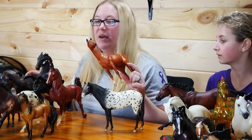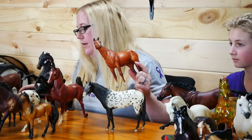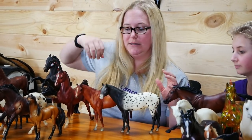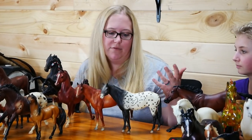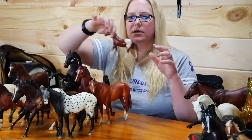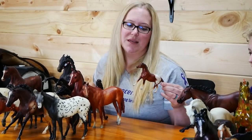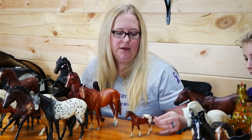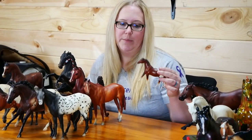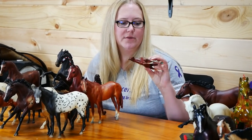That was terrifying. We'll get back to this horse and why it falls all the time in a minute. But he has the same model as Secretariat, the same form. This little guy was also one of my first ones. I believe it was my second or third Breyer, and he got played with a ton. He was just one of the little Breyer minis, and he's super cute.